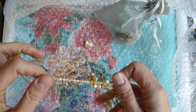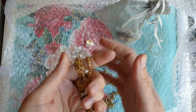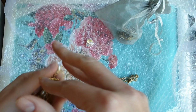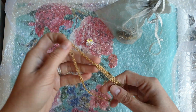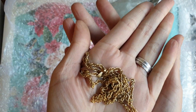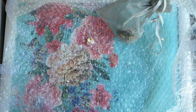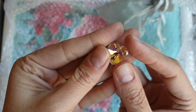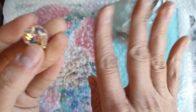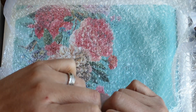What have we got here? It's a really long faux gold and faux pearl necklace. Oh, and a bit of hair. Nice. Every time I say I'll wear gloves, and I forget. Get all excitable when a new lot comes. This is just a faux gold chain. It's actually got a little bit of a remnant of a pendant on there. And a little heart-shaped crystal. God, my hands are dirty. Carry on. Then the last bit is in here.